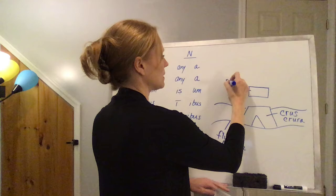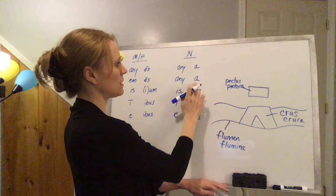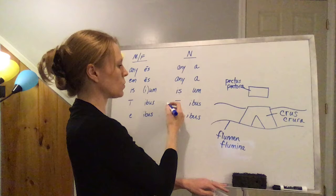which was a pectus, pectora. Again, you see how they come to us in any form and then a, a, a. Remember, they keep that stem. So this would go pectus, pectora, pectoris, pectorum, pectori, pectoribus, pectore, pectoribus.